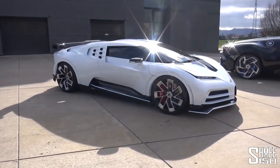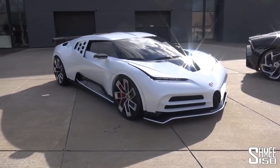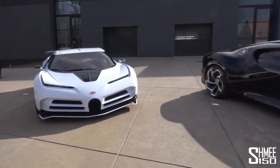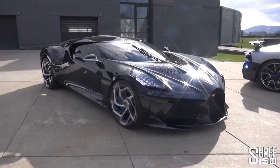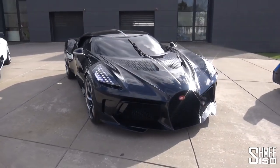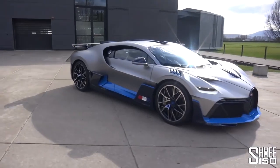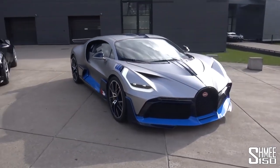This is the 110, of which only 10 will be made, that pays tribute to the EB110, and of course you can see those design cues all over it. This is La Voiture Noire, the most expensive new car in the world that launched a few years ago. And then we have one of the first production Divos of the 40 that are going to be made.